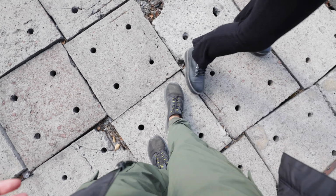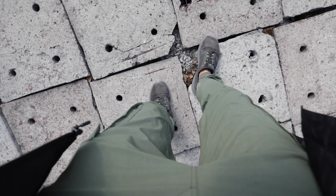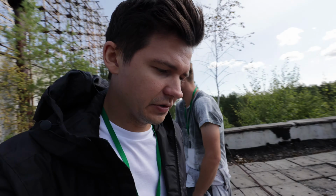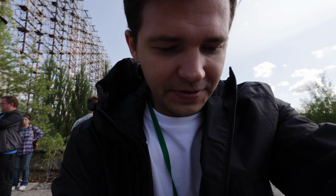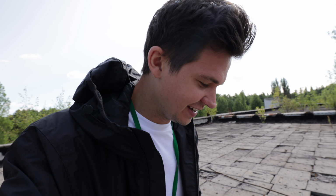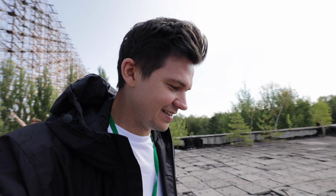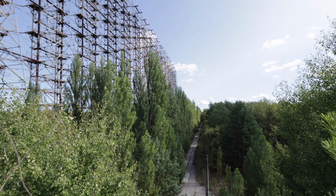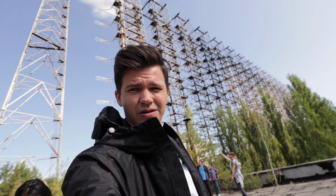What's really scary is, oh shit, oh my god, dude, all these are moving. The roof here is just super wobbly. All these cement blocks are moving. Anytime you step on the wrong one, it's like you're inside of an Indiana Jones movie and you're stepping on the wrong little square, and it's like boom, booby trap. But from the roof, you get the most incredible view of the radio tower.